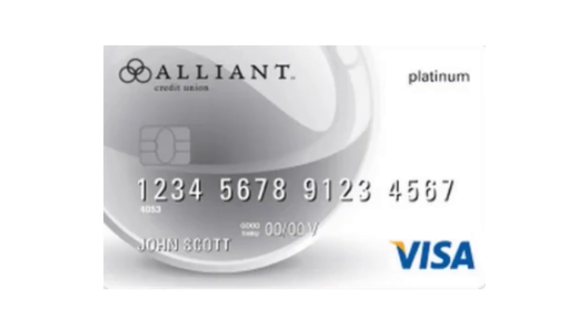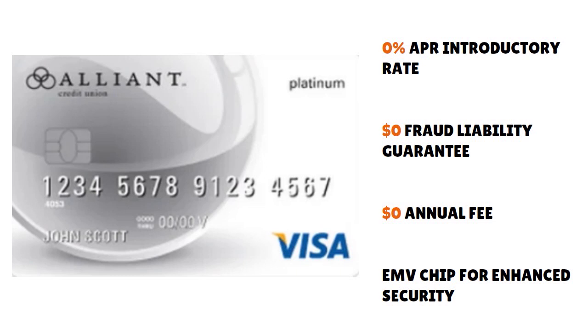So when we talk about Visa Platinum, you have 0% intro APR, okay? And for 12 months on purchases and balance transfers. And after the intro period, you have a low standard variable rate that goes from 10.24% to 22.24%. There is a transfer fee of 2% of the amount transferred, $5 minimum. Okay, so this card is great for balance transfers to consolidate your debts from high interest cards into one payment.